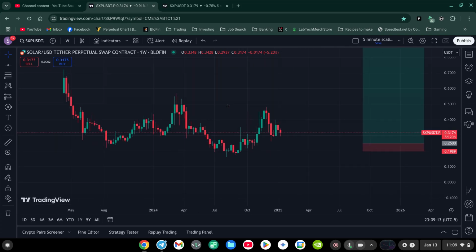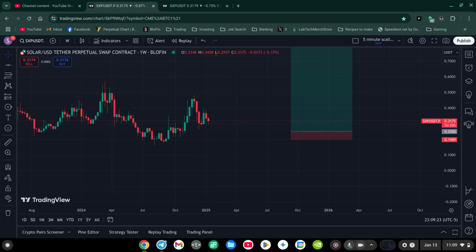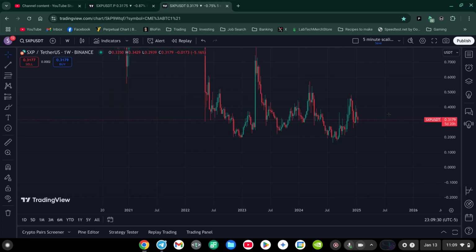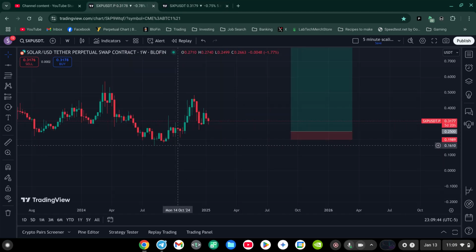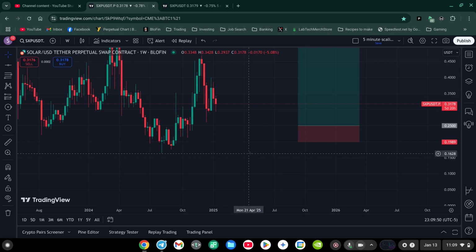So how far do we want the low end of the grid to go down? Well, just off the top of my head, if we're going back as far as the chart will let us on Blofin, and we can go back even further if we really want to, I think our lowest low for SXP so far has been 16 cents, about the same here. It wouldn't be a terrible idea to set the bottom of our grid to just be the lowest it has been historically, ever in the history of the currency, which is about 16 cents.